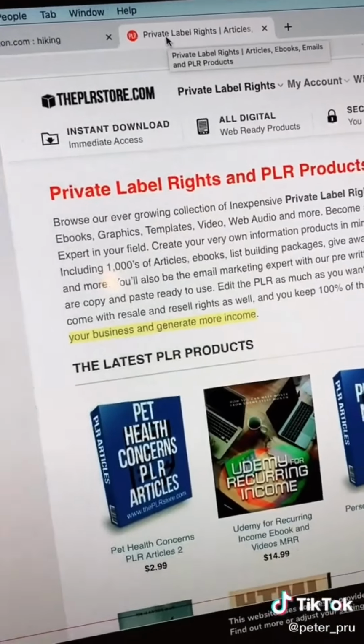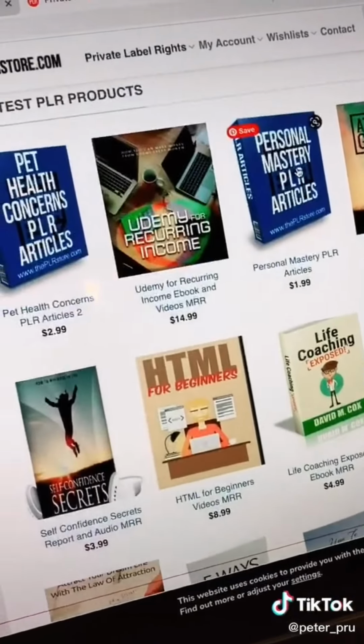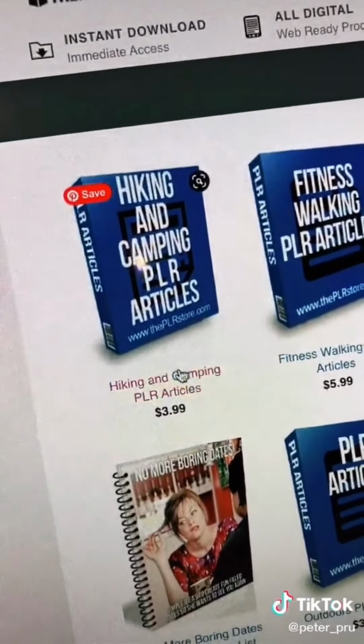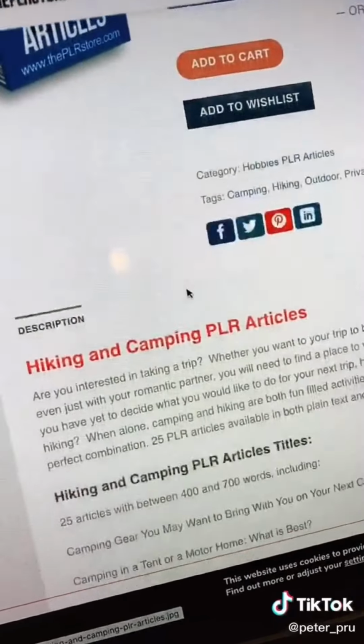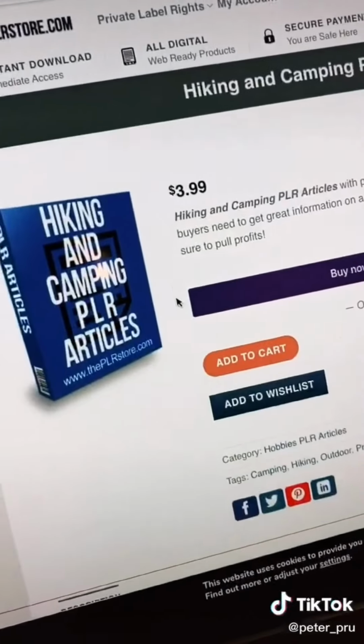products. Once you get that, go to theplrstore.com, and from here you can find and license the rights to digital products online. So when I type in hiking, you can see I can find this huge PLR pack for only $4. Now, once I buy this for $4, I can continue to resell it, and it's hundreds upon hundreds of topics available in just this one pack.